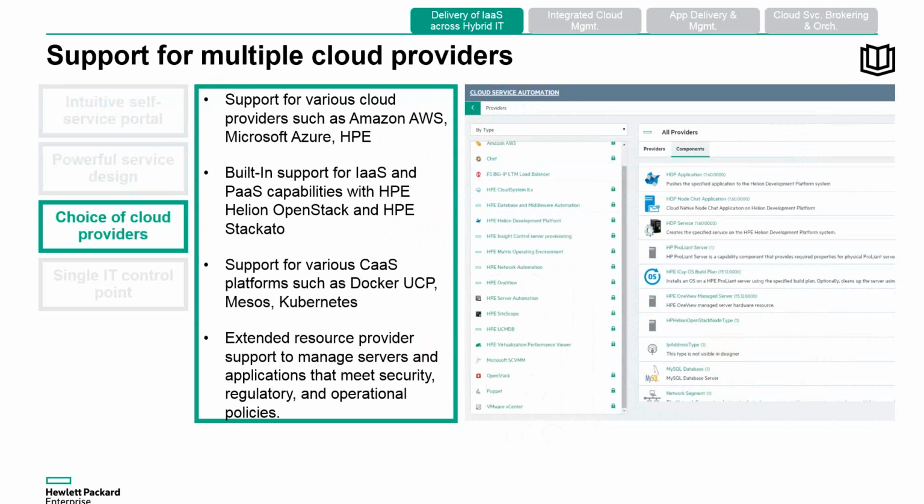For example, you have all these various orchestration platforms, such as Docker, GCP, Kubernetes, and managing the containers that are being deployed across those clusters and host systems is also a required capability.